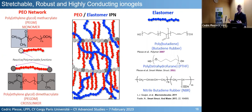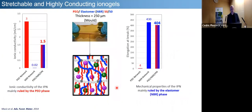And the goal is basically to arrive at this kind of structure, two materials interpenetrated into each other, with a PO network and a rubber. So if we look at the properties of this kind of material, we have two interesting properties for this kind of application: ionic conductivity and mechanical properties.